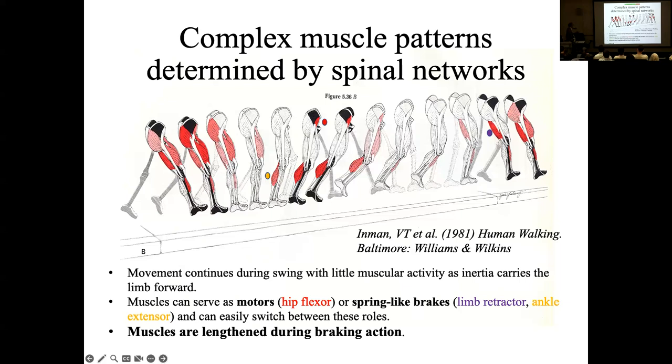So if you would just remember this color code, I'm going to build on it. Don't worry, I'll be reminding you about it as we go along. One of the things I want to talk about is that when these muscles are acting as brakes, they're actually being lengthened at the same time as they're active. This is called active lengthening. And active lengthening is what I'm going to be focusing on for much of the rest of this.